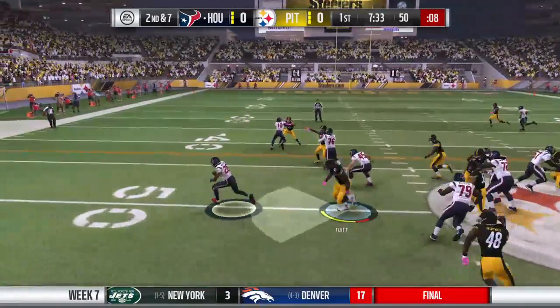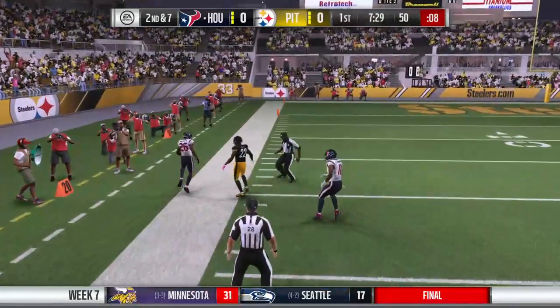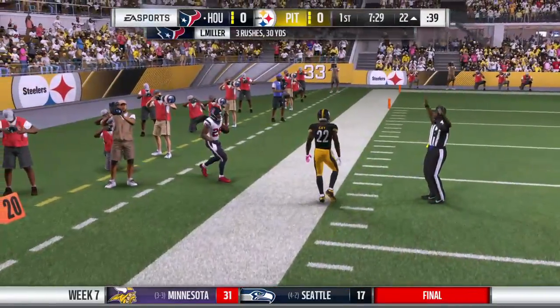They'll run it again with Miller. And he's got room. And he'll cut it to the left sideline. He got 29 yards that time.